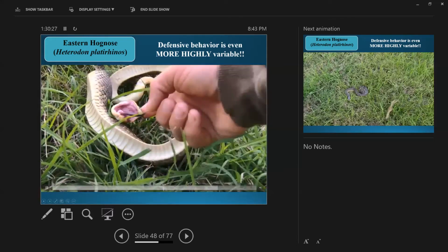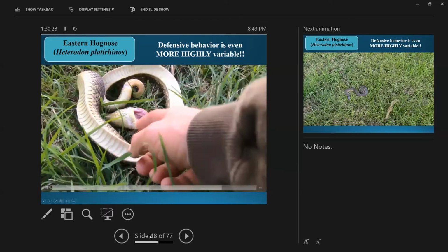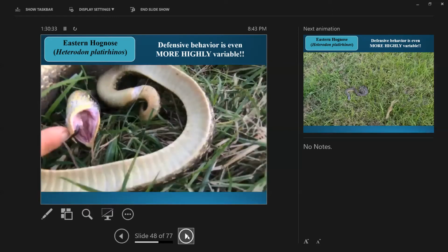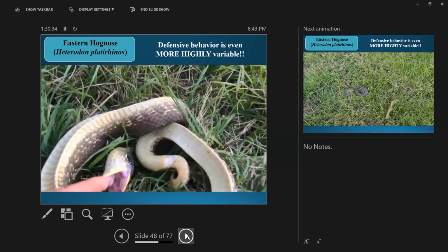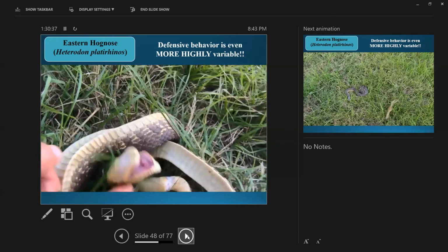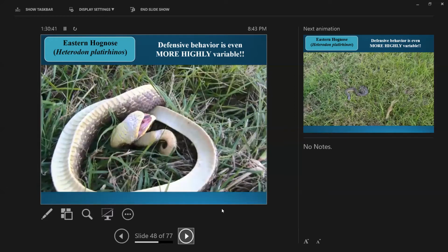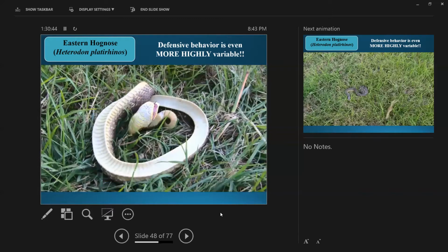And then after a while, you kind of let them go, or they feel like they've had enough. Yeah, so they're like, nope, I'm dead. And nothing you can do to convince them otherwise. They're just, he's dead. You killed it. Now leave it alone because it's dead, right? Yeah, apparently it works, because every single eastern hognose snake does this.